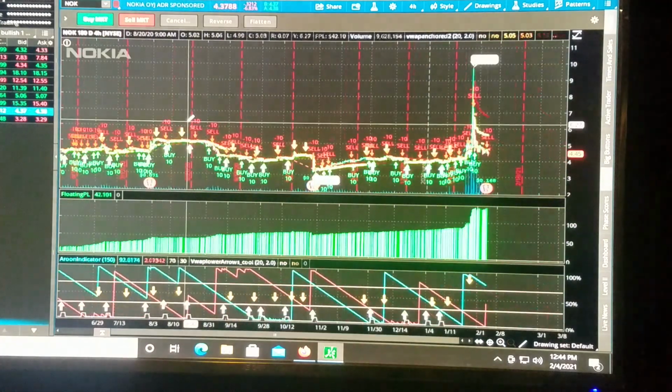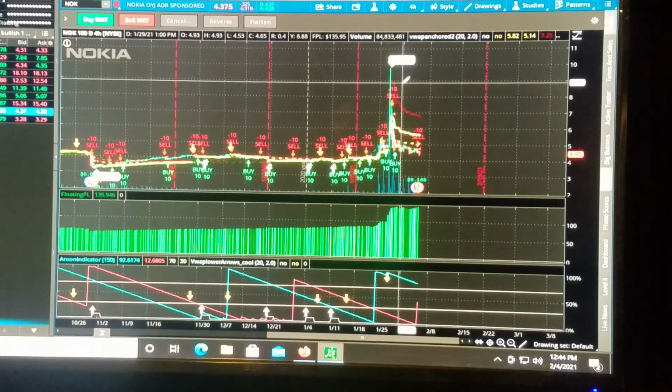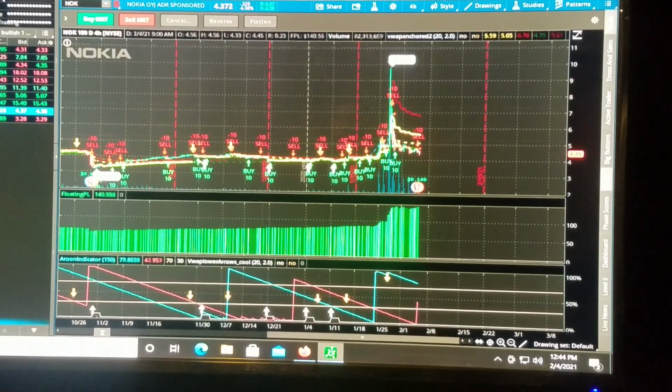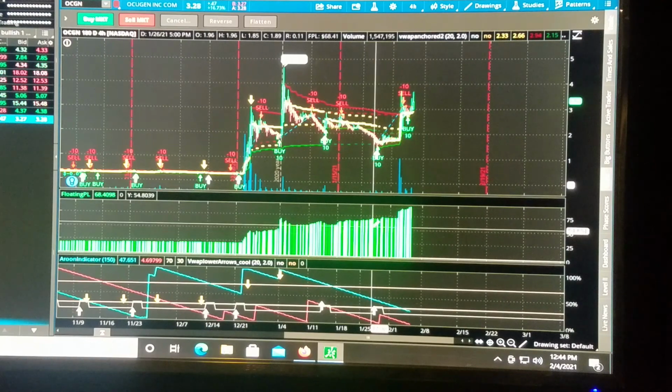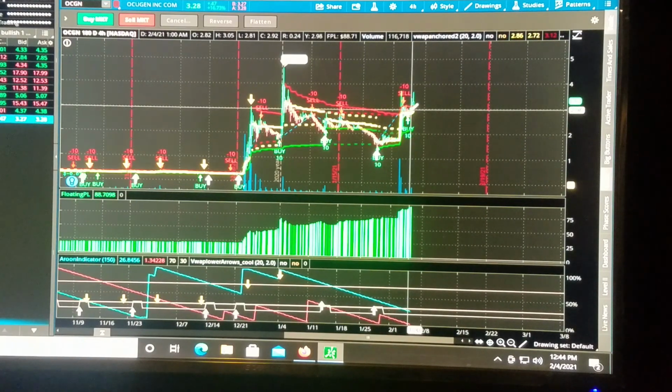Okay. Check out Nokia. Where was your bottom? Last a short, no buy signal yet. OCGN. And it looks like we got our buy signal there. Price skyrocketed up.